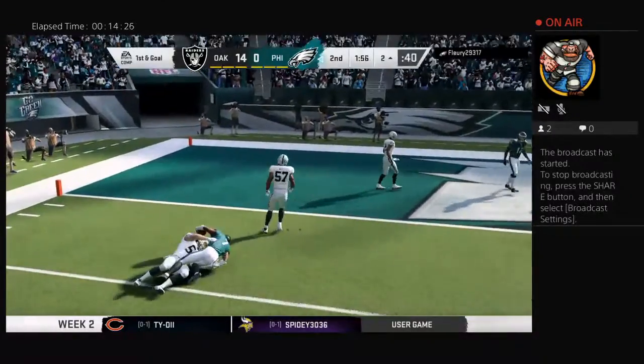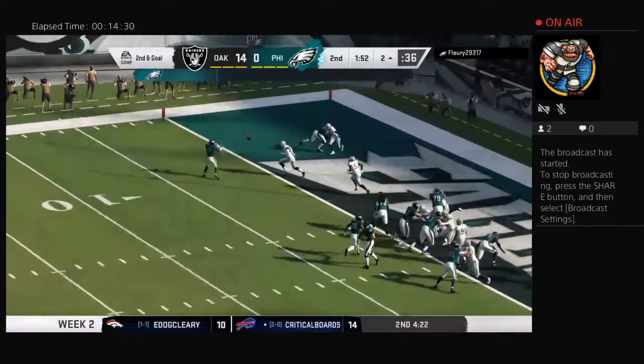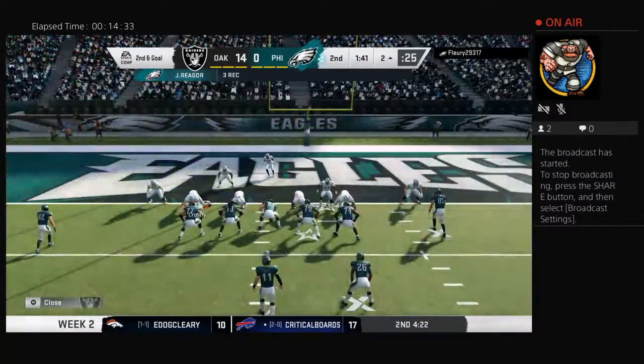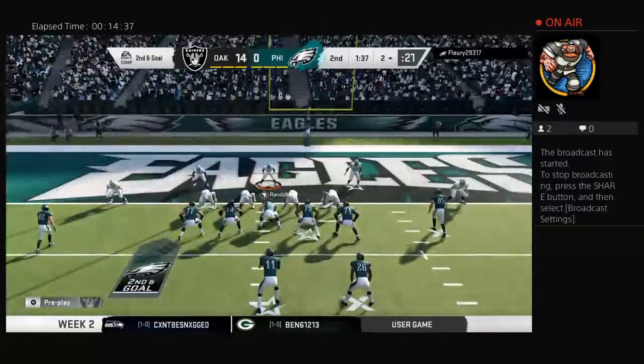That's caught at the 2. And he'll actually lose a little bit of yardage here. Back to the 2. That sends him 2 yards in the wrong direction and leads to second down. Back at the 2 now. Here's second and goal.